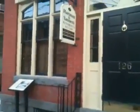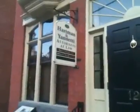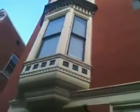Today's video is going to be at 126 Baltimore Street. It's this building here at the office of Hartman and Yannetti, attorneys at law. This building, at the time of the battle, was the Gettysburg Compiler newspaper. And what's neat about this building is the Compiler was a Gettysburg newspaper. It was a Democratic Party newspaper.